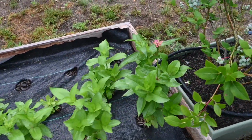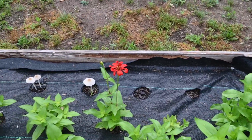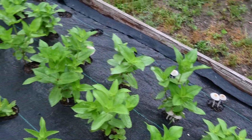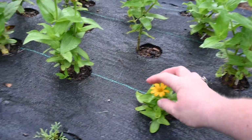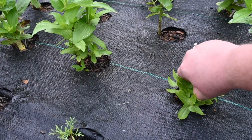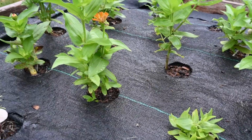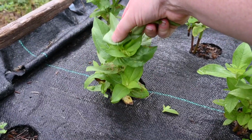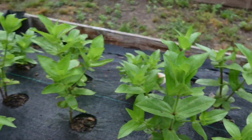I do have some flowers here, and I might leave these because some of them are pretty tall. We also have lots of mushrooms that can tell you how much it has rained. I'm gonna pinch this one because it is way too short, and this is way too congested. So that's better there. Let's do this one too, just because this looks kind of congested as well.